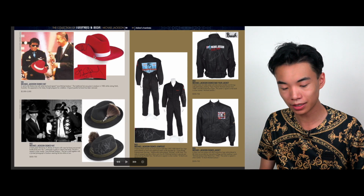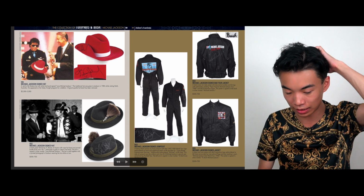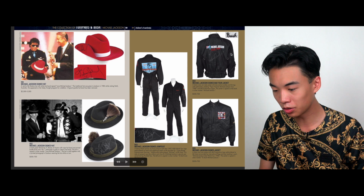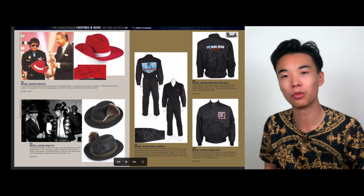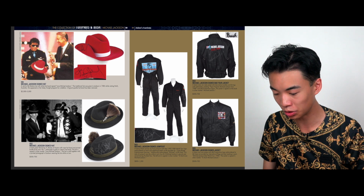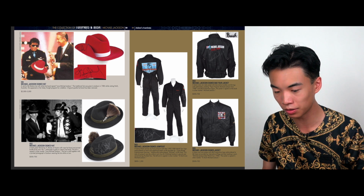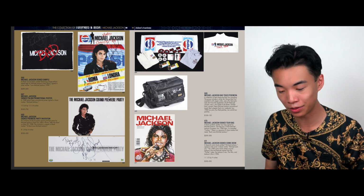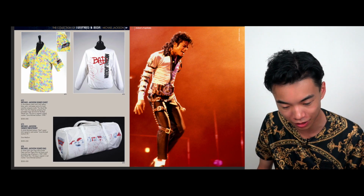Signed telephone hat, as well as a little signed fedora with a little brush. These are really cool because these are actually what the crew wore on the Bad tour in 1988. So we've got a jumpsuit, we've got some bomber jackets. It's really cool actually. More Bad World Tour merchandise that has been signed by MJ. Oh, that's funky, like a signed shirt.